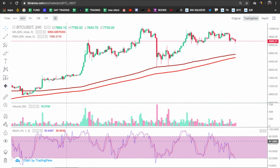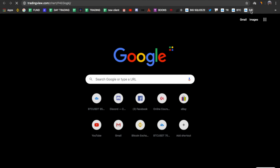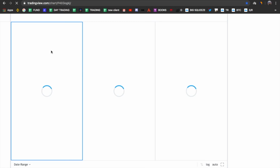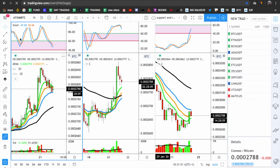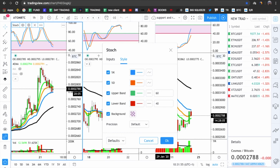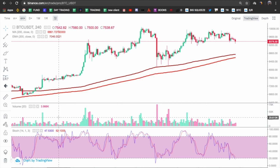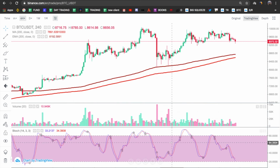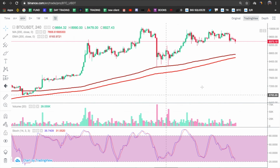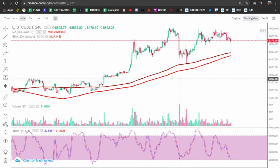Now the stochastic, what are these settings? Just give me a second. So you have to change it to format here. I don't know why they make the smooth one. Just change it from 1 to 3 and click OK. Now you have basically everything that you need for what I'm going to show you.